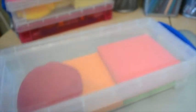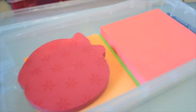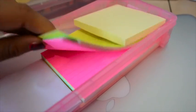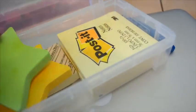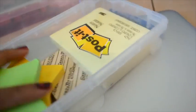In here, I have Post-its. I absolutely love Post-its. I have different styles and sizes of Post-its, different colors. And then in this one, I have more Post-its. These ones are just regular yellow ones. And then I also have extra colorful cue cards in here. I have more Post-its. I have stars, another color of the Apple version, this mini one. More regular Post-its.